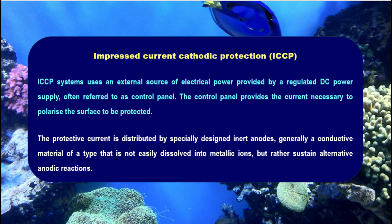Impressed current cathodic protection, ICCP. ICCP systems use an external source of electrical power provided by a regulated DC power supply, often referred to as a control panel. The control panel provides the current necessary to polarize the surface to be protected. The protective current is distributed by specially designed inert anodes, generally a conductive material of a type that is not easily dissolved into metallic ions, but rather sustains alternative anodic reactions.